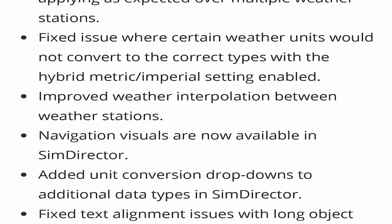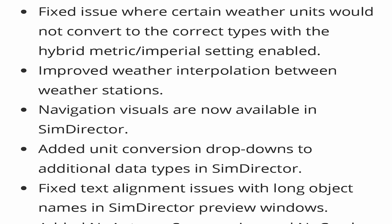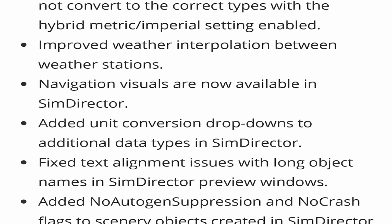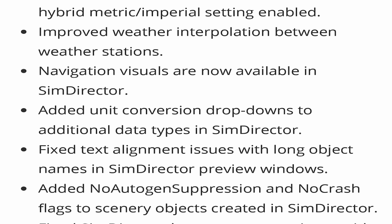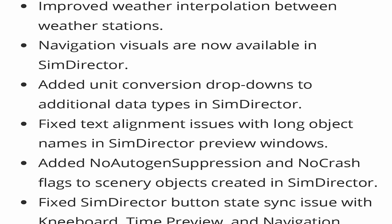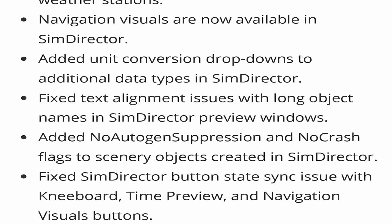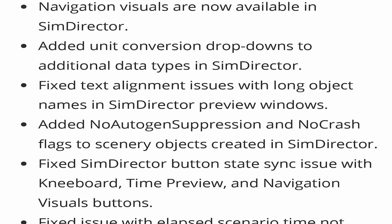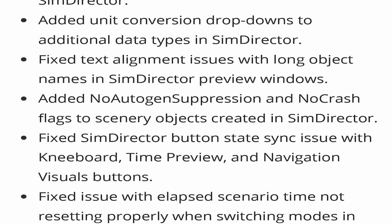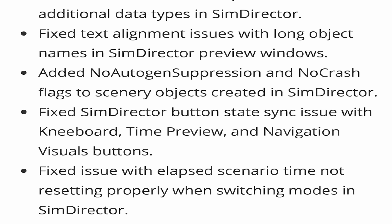Again, if you're not familiar with Sim Director, you will be by the time we finish this video. Added unit conversion drop-downs for additional data types in Sim Director. Fixed text alignment with long object names in Sim Director preview windows. Added no autogen suppression and no crash flags to the scenery object created in Sim Director. Fixed Sim Director button state sync issue with keyboard time review and navigation visual buttons. If this is all a bit Greek to you, Sim Director will allow you to create missions and scenarios. I'll show it to you when we finish looking at all these lists.